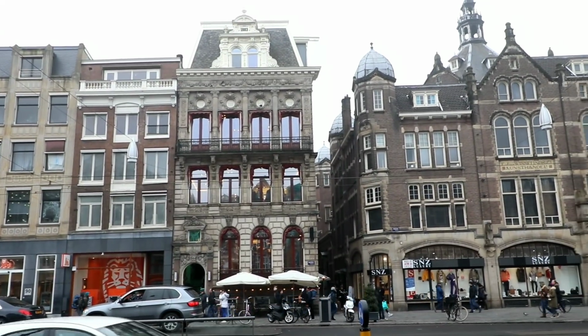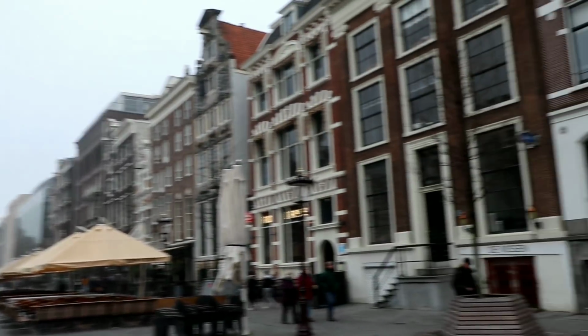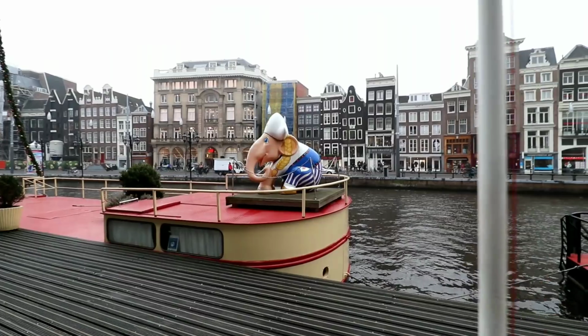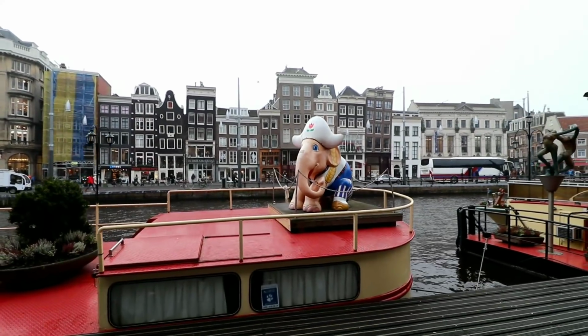So look at how cool those buildings are. And then look at the architecture right behind me. Completely different, but I love it too. Look at that. I saw this from a distance. I had to come over and see what it was. Had to, right?